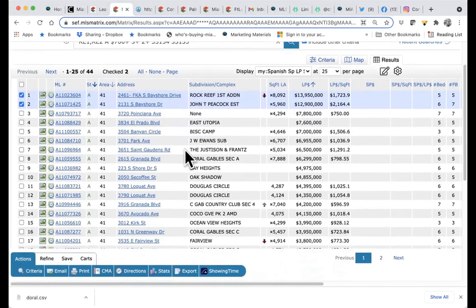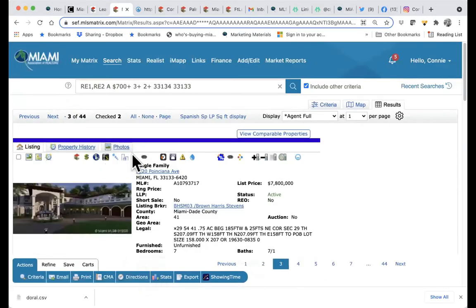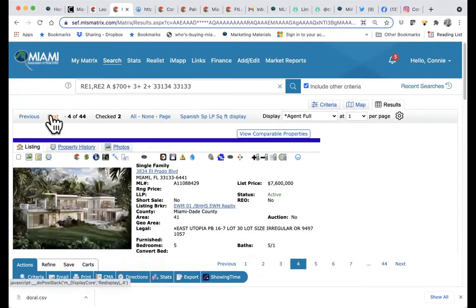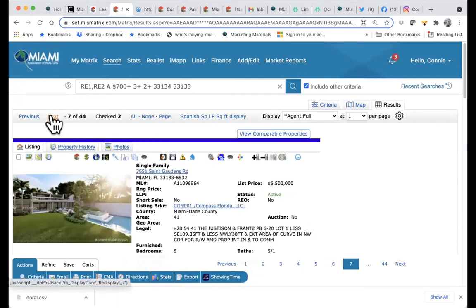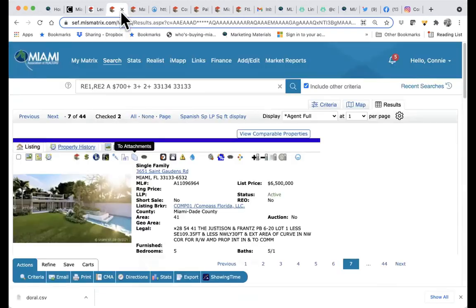and see it. If there were attachments, let me click on the next MLS number. If there were attachments, you would see the pages here. We don't have attachments in this one. Let me see if we have it in another one. This one has attachments. There you go. And you would click and view the attachments, which in this case is a floor plan. Coming back into Matrix, I want to go ahead and let's say I want to select this one as well.